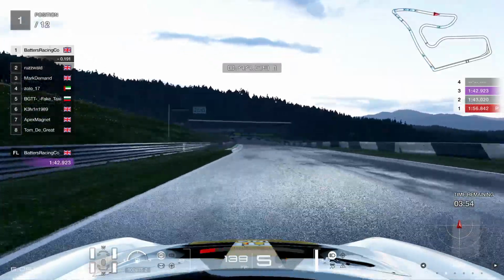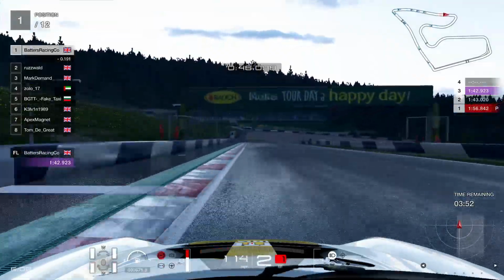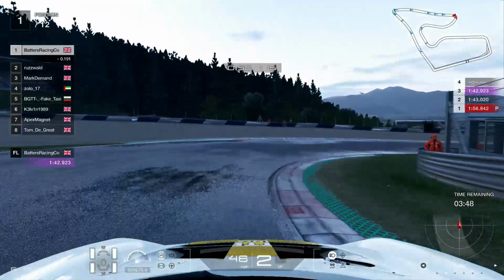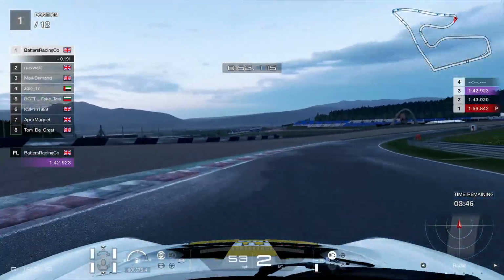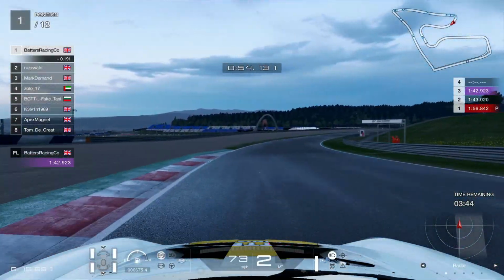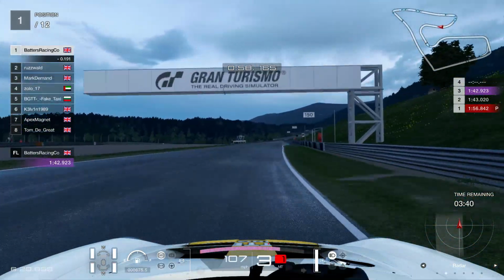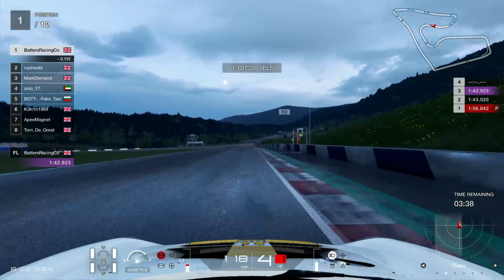Coming down to turn 3 then, braking just after the 150 meter board again on the left hand side, so just after the white line, and taking your apex through there. Again, you don't want to take too much curb because it will just send you off. Really difficult coming out of turn 3, getting the power down. It looks easy, but it really is not. So easy to lose the back end.